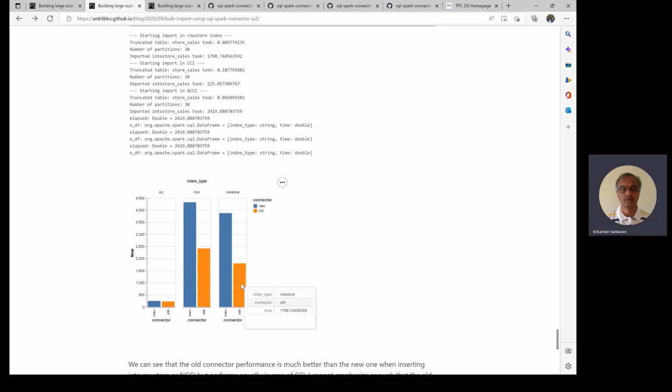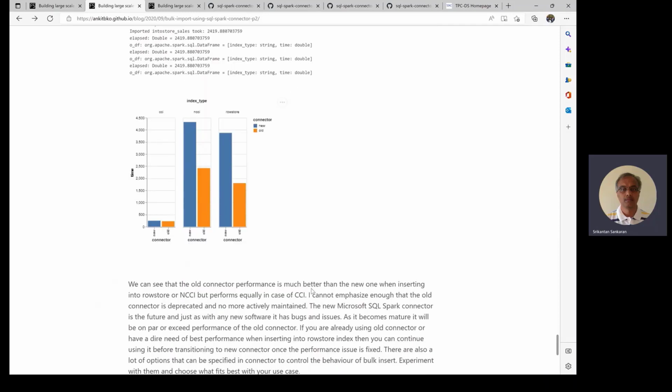It takes much less time, but I think the new connector is still in preview, and probably by this time any bugs or performance issues might have been tackled. We have not yet run this again with the latest version of the Spark connector, but whenever we do that, we'll be happy to give an update to the blog post and add those findings as well.